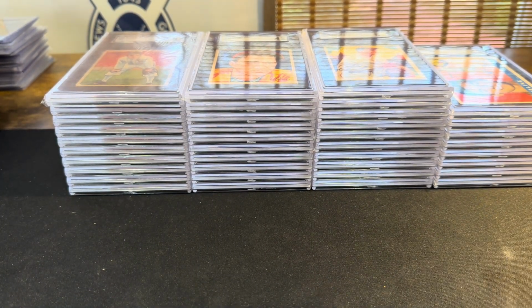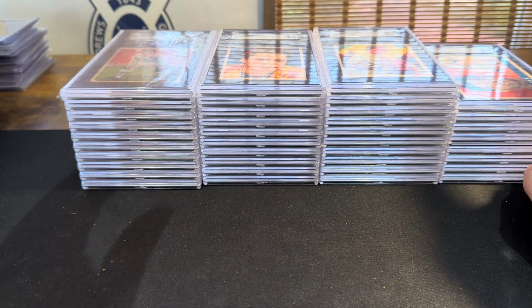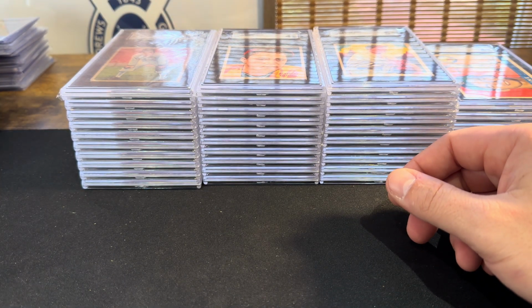Let's get into the SGC review. I got them in stacks. First 3 stacks are 10 here. The last stack I think is 8. So I think it was 38 cards total. I got all the grades and values written down. You can see some of these are going in Hall of Fame collection. A lot of these we sold, kind of recoup some funds.